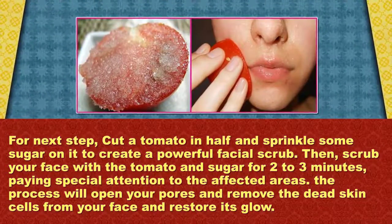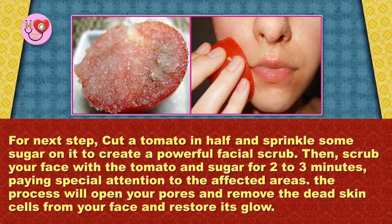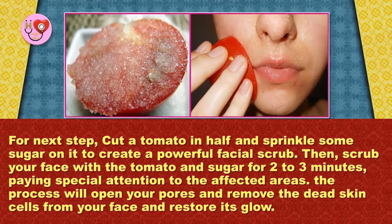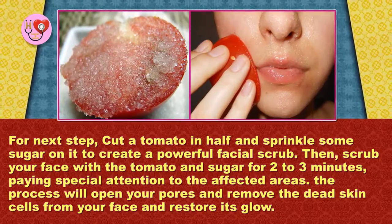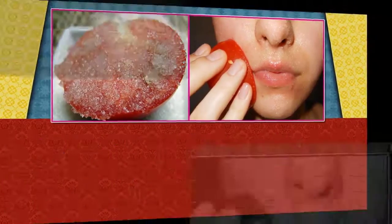For the next step, cut a tomato in half and sprinkle some sugar on it to create a powerful facial scrub. Then, scrub your face with the tomato and sugar for 2 to 3 minutes, paying special attention to the affected areas. The process will open your pores and remove the dead skin cells from your face and restore its glow.